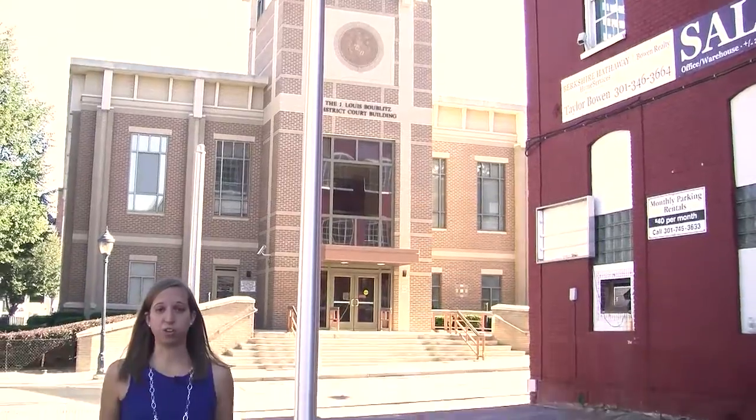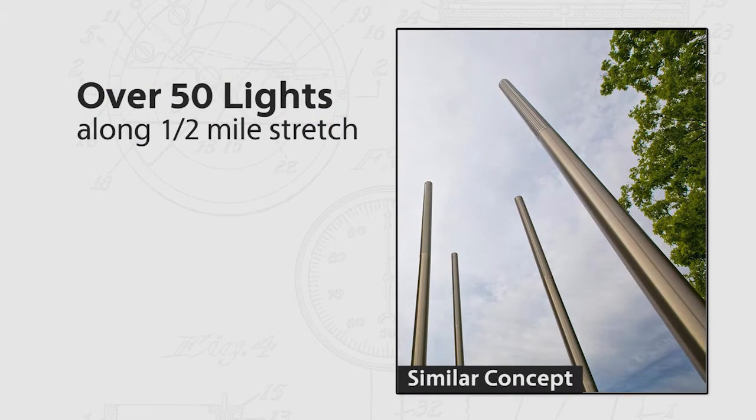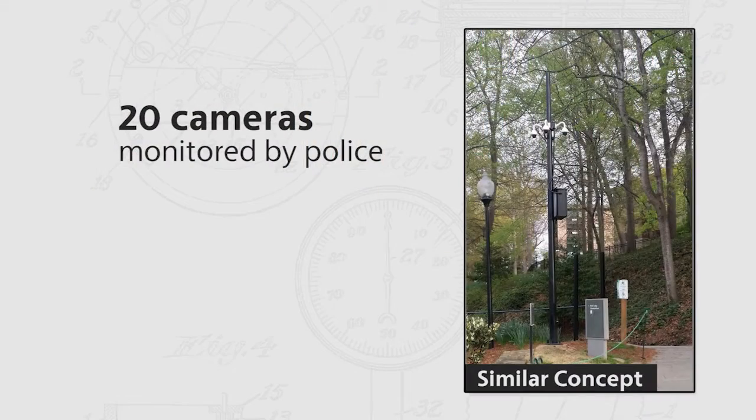You can already see some of the groundwork that's been laid for lighting and some security features along the trail. There will be 50 light poles along the half-mile stretch, averaging 2-foot candles. That's actually more than what's recommended for a trail like this. And there will be 20 cameras that can be monitored by police. Now, we've been working with Hagerstown Police Department to incorporate elements of crime prevention through environmental design. Basically, that means designing the trail and areas around it in a way so that criminal activity is not likely to occur.